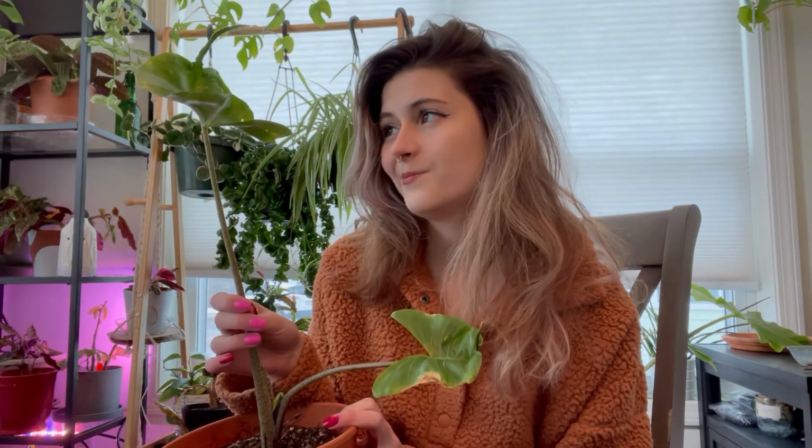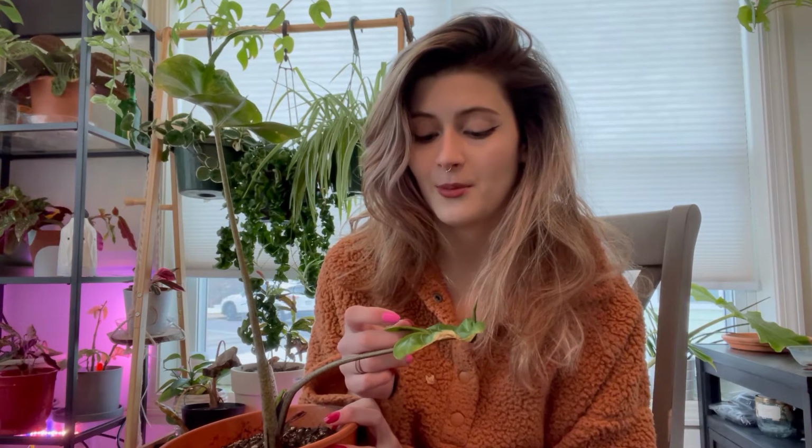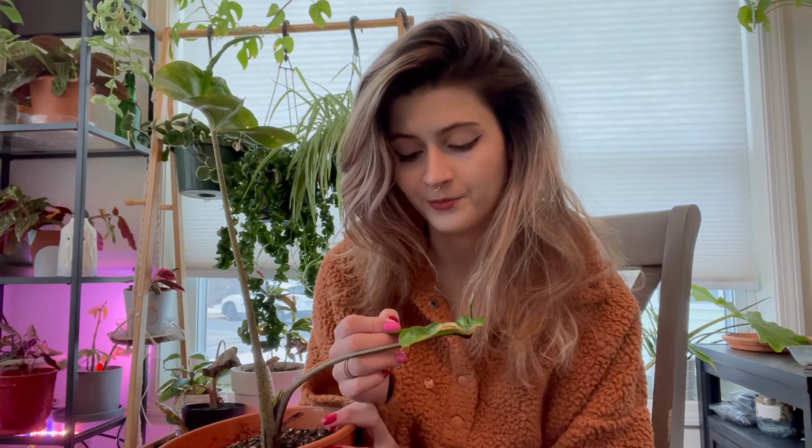Also, if anyone has any tips on how to deal with thrips, I did ask people on my Instagram who left really good tips. But I think my plan is just to wipe her down with either soapy water or rubbing alcohol, and then probably just keep her separated and sprayed with neem oil until I don't see the thrips anymore.